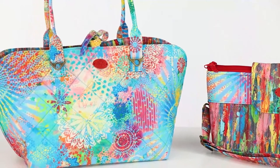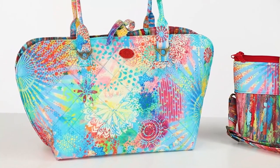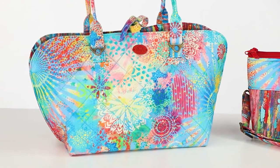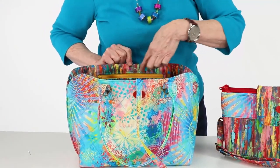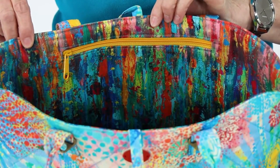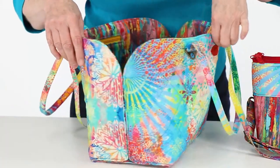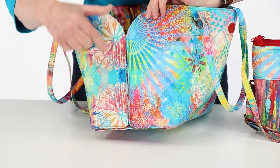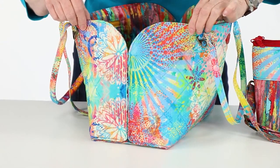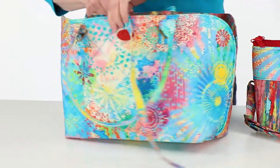The mini tote is made by quilting the main fabric to the soft and stable to form the exterior of the body. A welt pocket is attached to the interior, which is not quilted. The main and lining pieces are shaped and joined to form the finished tote. Since there are no bindings on the tote, assembly is extra quick and easy.